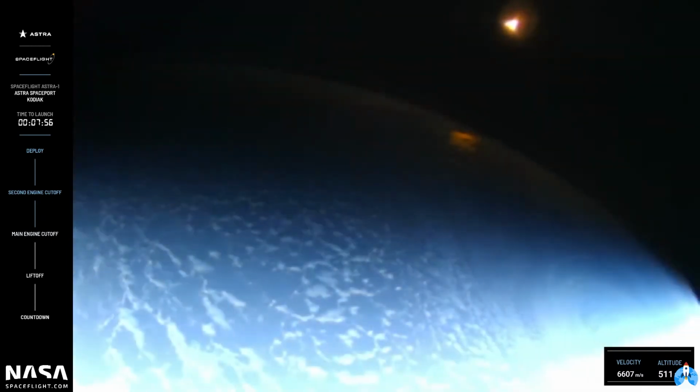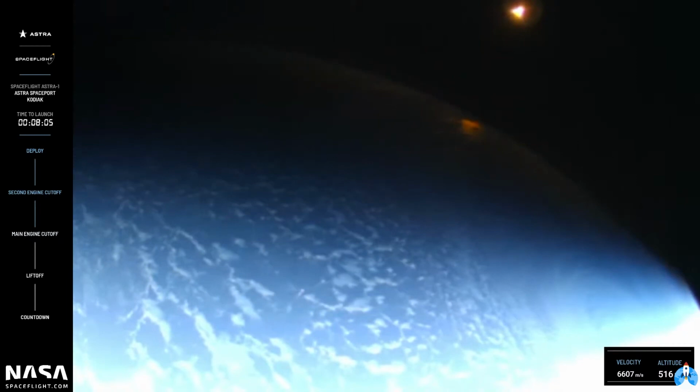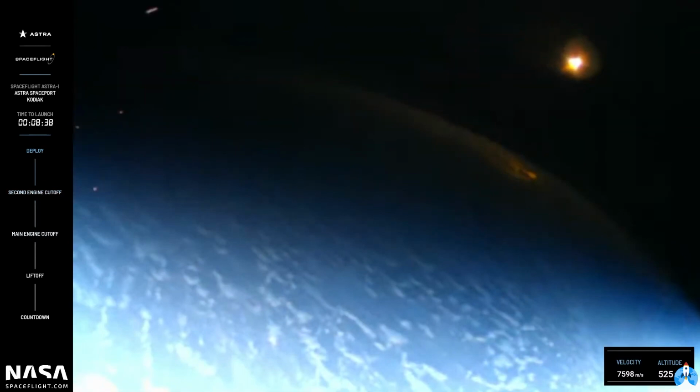And shortly after SECO, second engine cutoff, we will have the deployment of some of the payloads aboard today's mission of Spaceflight Astra-1. There is one payload that will remain attached to the upper stage and will begin its mission after SECO as well. And we're coming up on that second engine cutoff milestone next. SECO. And there you have it, second engine cutoff, SECO confirmed.